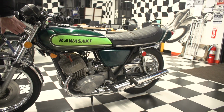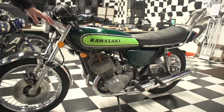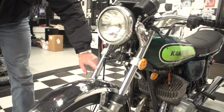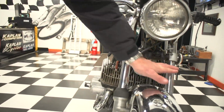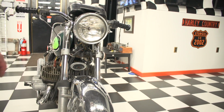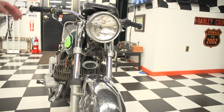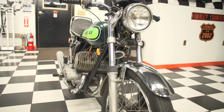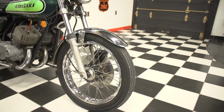The chrome stanchions for the headlight bucket are nice and straight. Doesn't appear to have ever been damaged. The forks are nice and straight. The chrome on the forks actually is in excellent condition, surprisingly. So the forks appear to be in great shape, as does the front hub, the front rim. I think that's the original front rim, and it has the caliper intact on there.